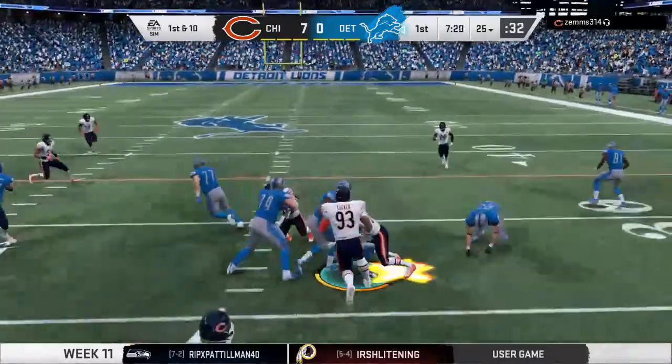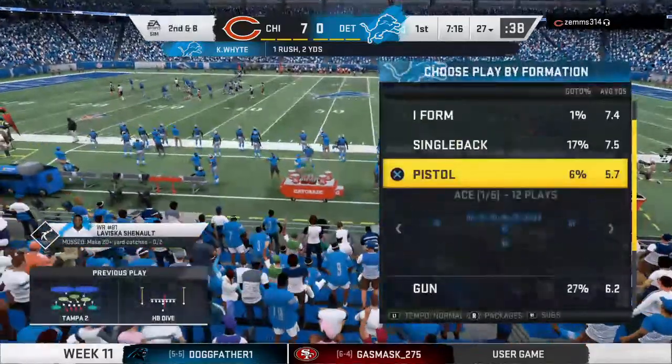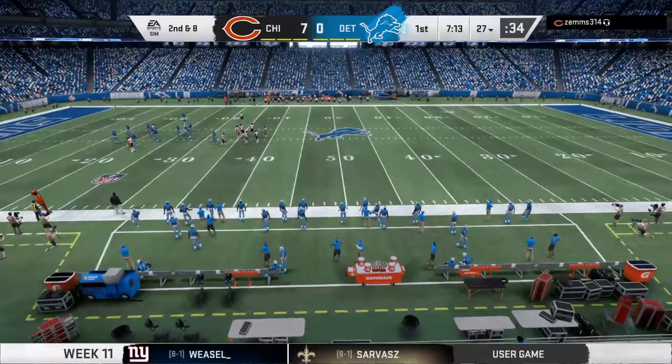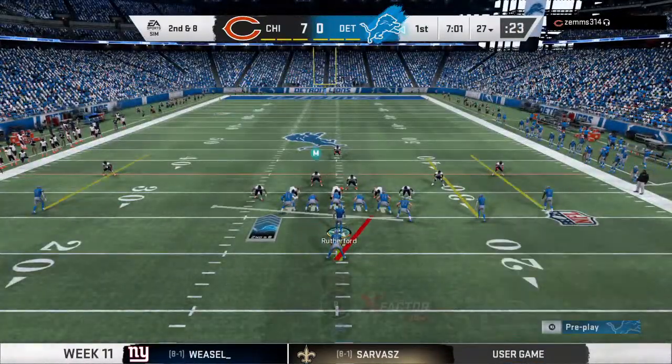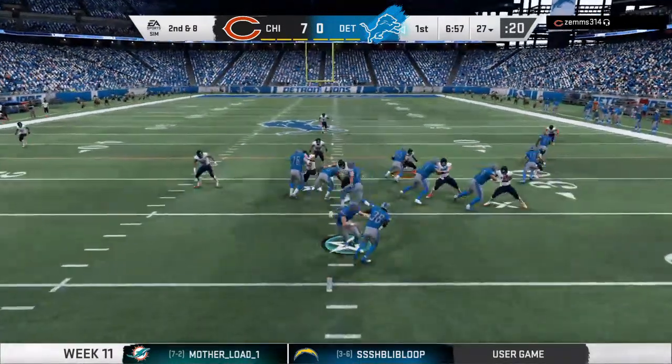They will run for the first time here with White. And he's upended after a gain of 2 out to the 27. They tried a quick hitter inside, but that one was swallowed up because what they're hoping, this big defensive lineman will take the bait and move laterally and open up a crease that they can run through. Didn't happen on that play.